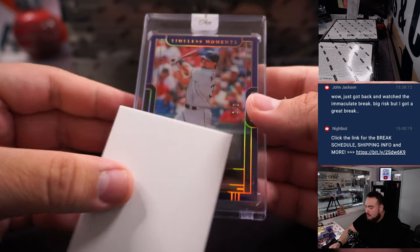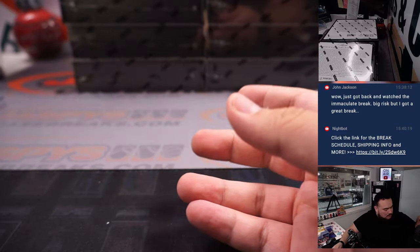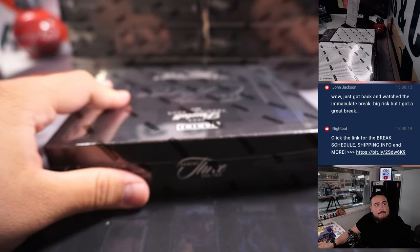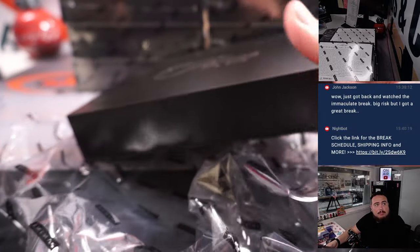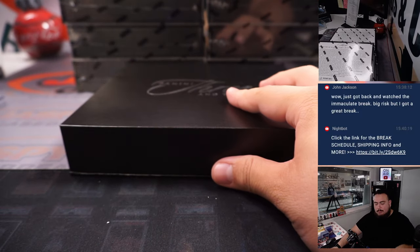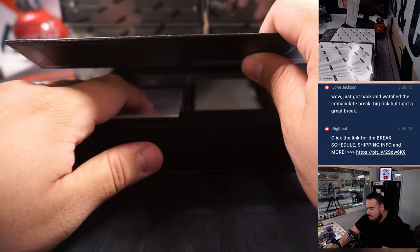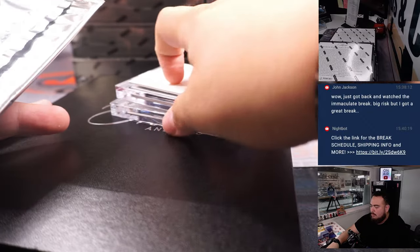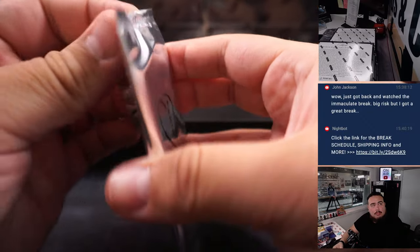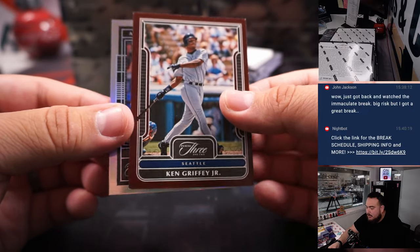And then a Timeless Moments of Larry Walker for the Colorado Rockies, 1 out of 8. Colorado Rockies, that is going to DY as well. Ken Griffey Jr., 1 out of 3 for the Mariners. That is a random number block spot.